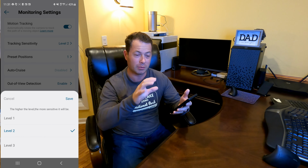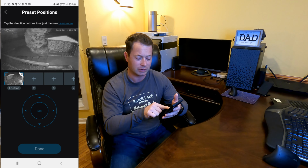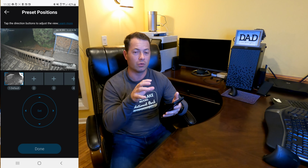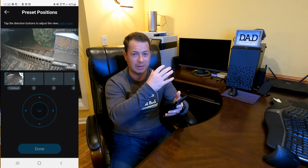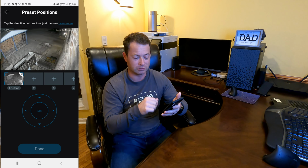Alright, so preset positions. This is one that I was trying to figure out for a while how to make work, and this is where you find it. The default wasn't filled out, it was blank, so I had to hit a plus. What I did here is with these arrows, you can move it around. When you do that, it kicks on the light. But once you find a field of view that you like, you hit the plus sign, and that will make that the default field of view. So when it detects motion and follows it, and the motion stops, it goes back to its preset default value. That's how I have mine set up, pointed this way, but as soon as it detects motion, it moves.